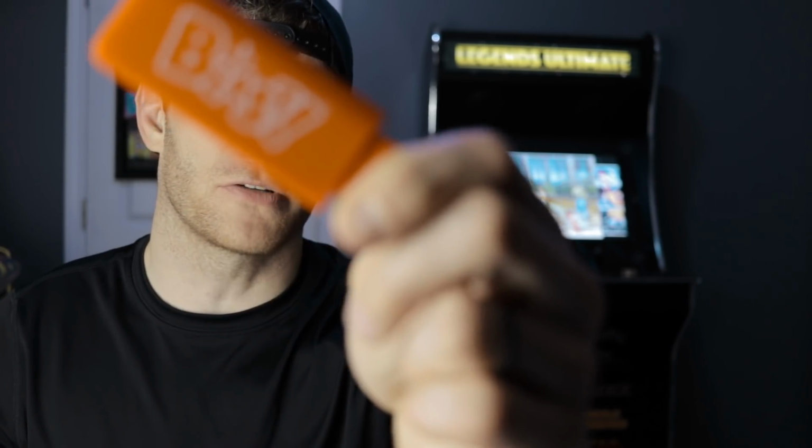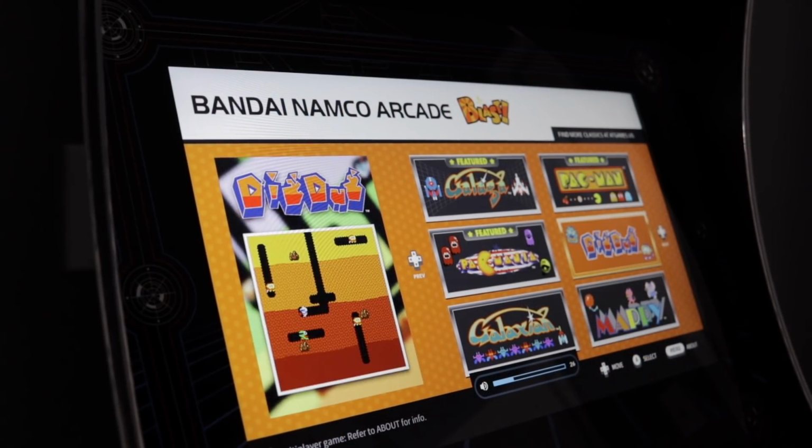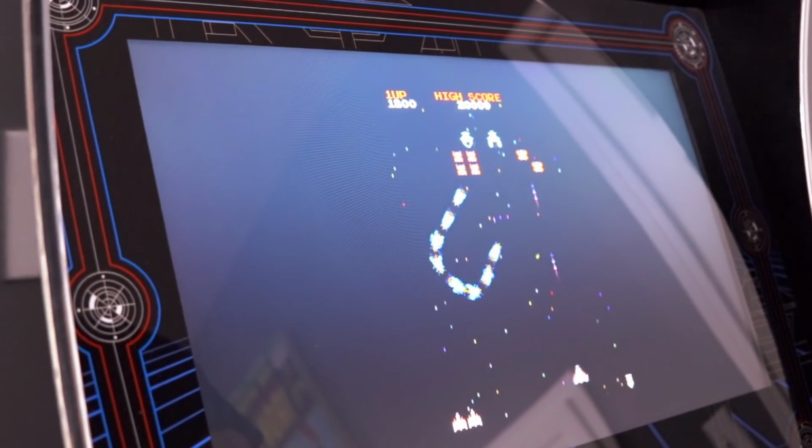Currently, AtGames is already on the market with a lot of these blast dongle units, and these include a bunch of preloaded games on them. You're just going to simply plug this into the HDMI port on the front of the console, and you're actually able to play and control the games via the included control panel on the AtGames Legends Ultimate Arcade cabinet.